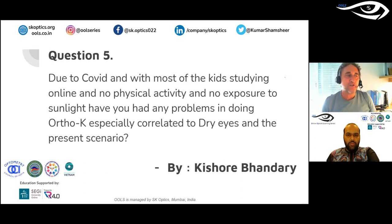Dry eyes in children is quite rare, so not a problem. And Ortho-K is the contact lens system where dry eye is actually an indication, because you don't need the tears for the lens overnight. There is no dryness. The eye is closed overnight, so you have no problem with dryness.